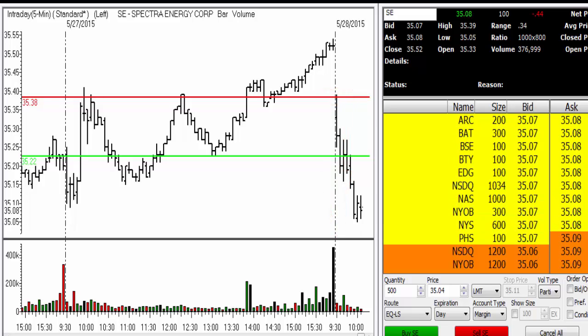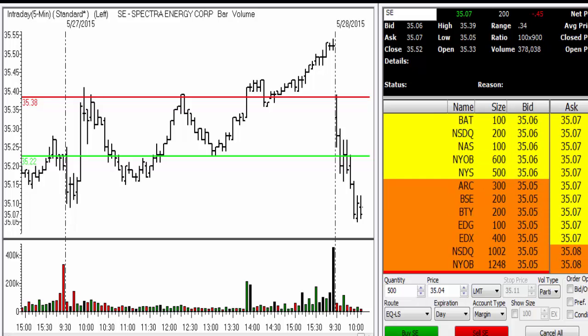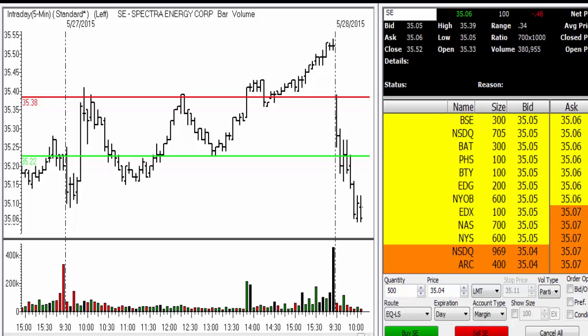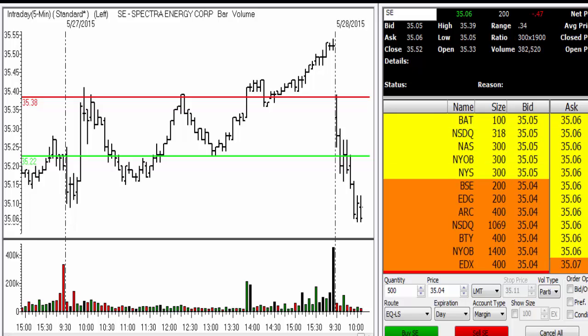But let's say that what you did instead was decided to just go ahead and put on a trade right at yesterday's entry price, keeping all the targets and everything else in place. Usually on a trade like this, we'll take lighter shares. So let's go ahead and load up to take 500 shares on this. And if it gets down to that 35.04 level, we should see a conditional order go live. And we're going to get a fill on this trade.